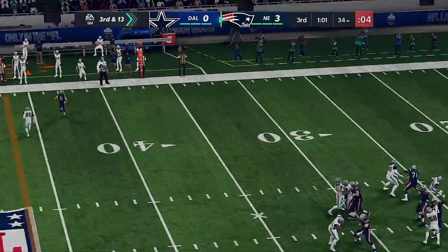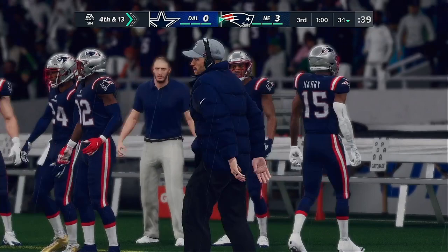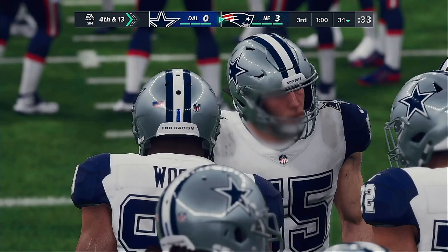Third and long, it's Newton. And this is going to be incomplete. So it doesn't look like they're going to be able to build off the turnover. Well, the defense certainly did its part. It got them the football. But you're exactly right. It looks like they're going to have to punt this one away.